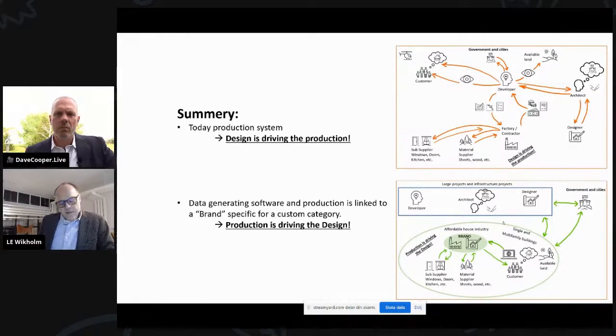The new way of doing it, not for the whole market, but for part of the market, is that we need to find a way that the production is driving the design. And that is exactly what happens in automotive, for example. IKEA would never design a piece of furniture they cannot produce. That's just silly. And it's the same with automotive. They are designing for their production, and they are developing everything to fit into the production. That's my point. We need to find a way to do that in the affordable house industry as well.